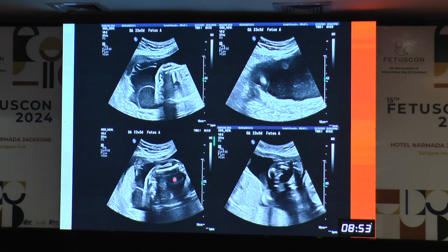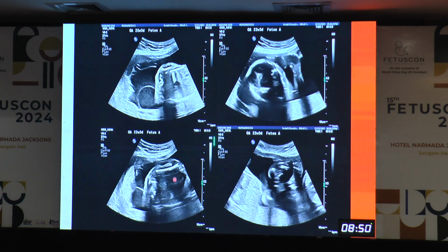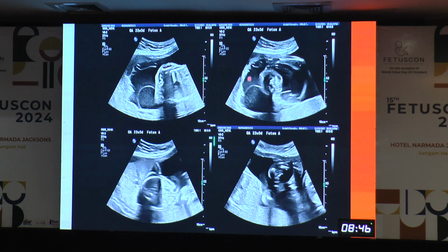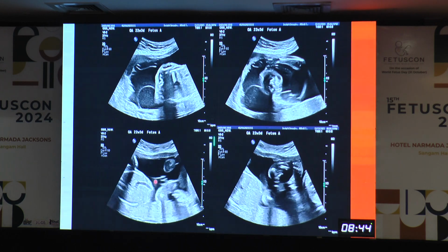So in these loops also you can see a little bit of oligohydramnios here.